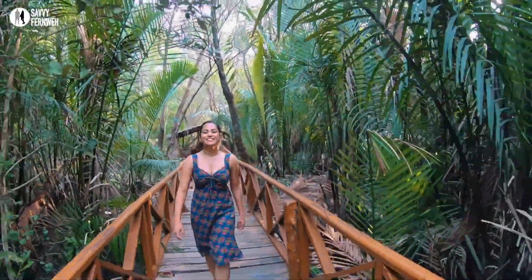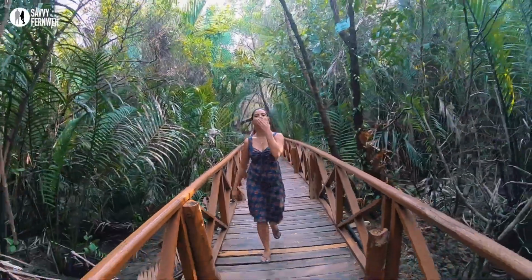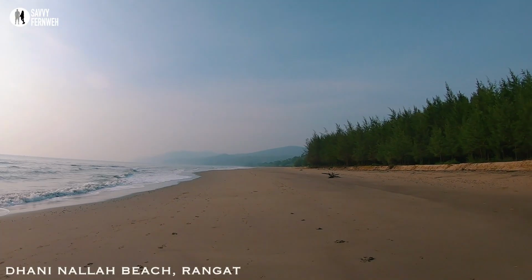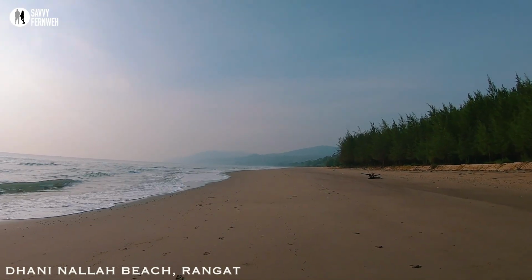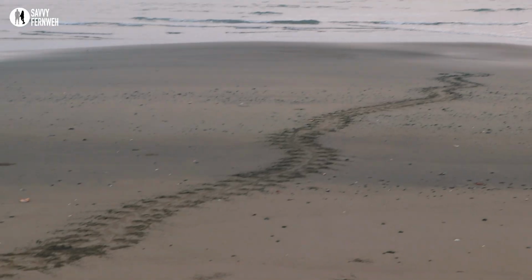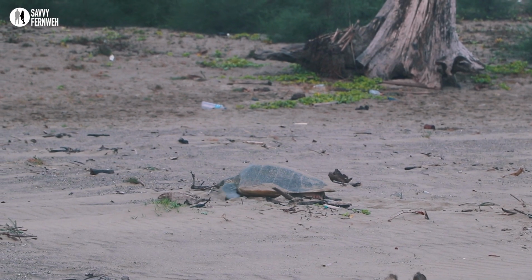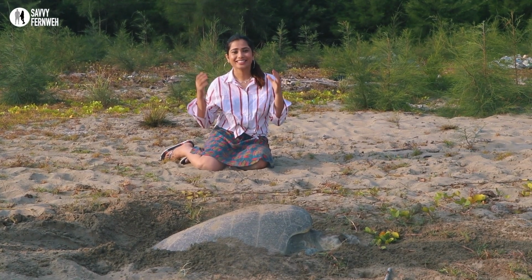It felt like crossing a never-ending mysterious jungle while walking on the narrow wooden path. It was just like a morning walk for us to check this nearby beach and we did not have much expectations. We were casually roaming around in the uncrowded, quiet beach, but what we witnessed was beyond our imagination and we actually saw turtle nesting here at Dhani Nallah beach.